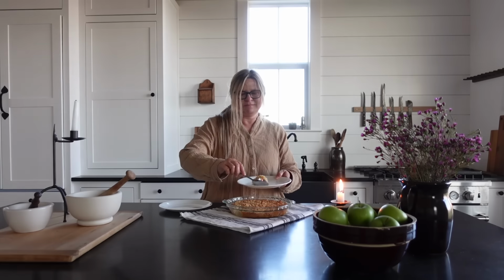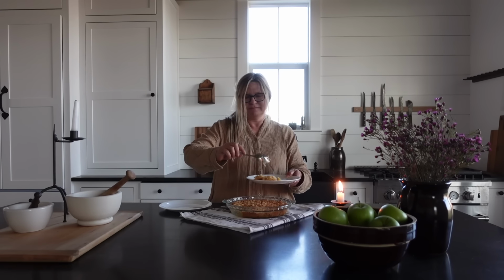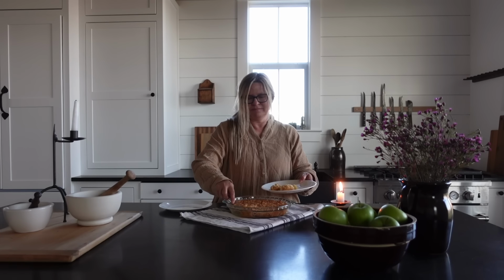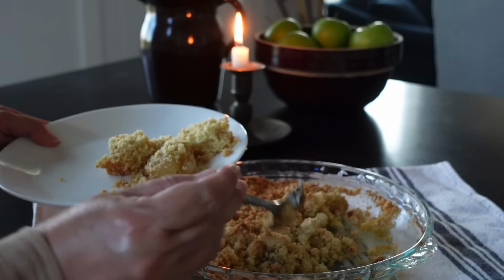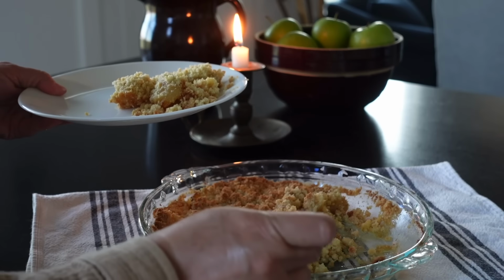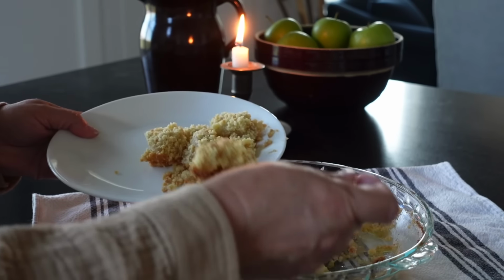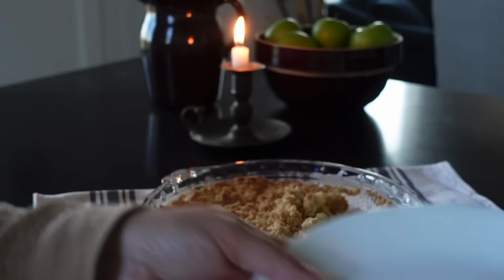Chris hasn't made it home yet, but I can't wait on him. I am going to have some. I'm going to have some hot herbal tea to go with it.